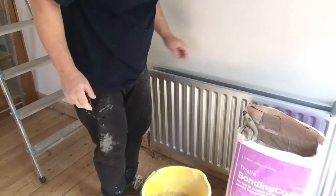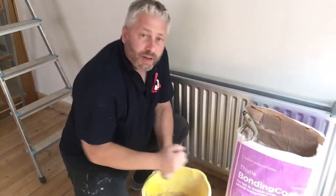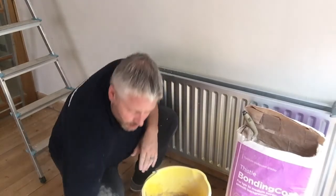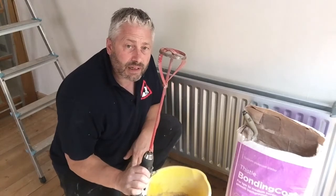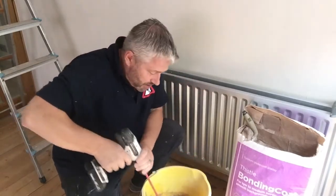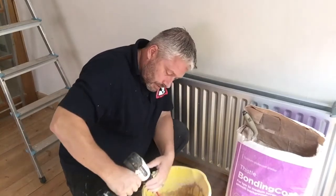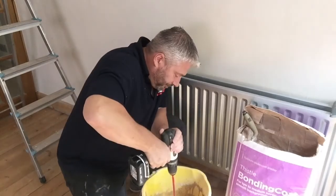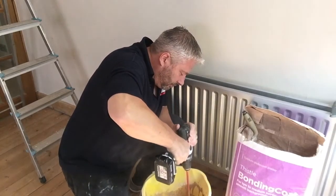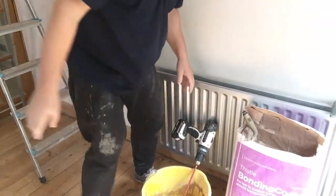Right, I've never tried this before. Normally I use a piece of batten, just mix it up by hand by vigorously stirring, and that's normally perfectly adequate. But I do actually have a little whisk, and I'm going to try it with my little cordless drill, so I don't know how this is going to work out, but here goes. I'm doing a slow speed, I think. Move the camera.